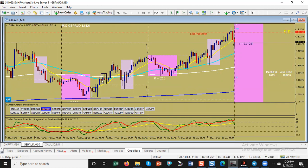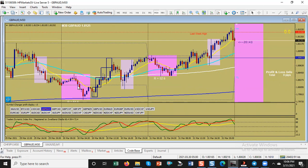And looking at this, we have 1 to 1, 1 to 2, and if you hold your trade to the end of the day, that will give you 1 to 3.